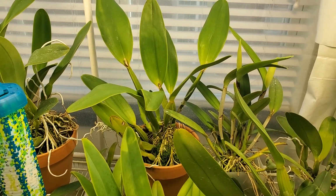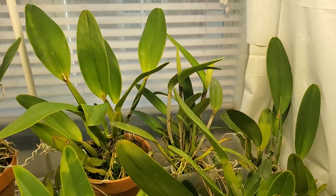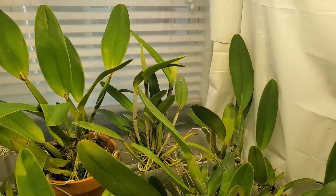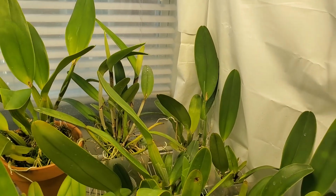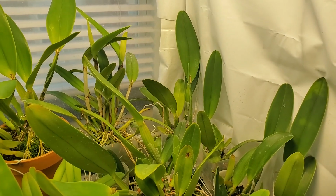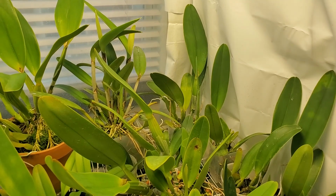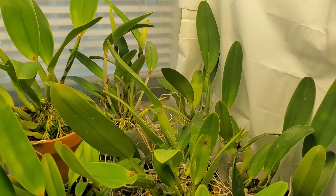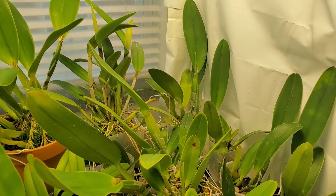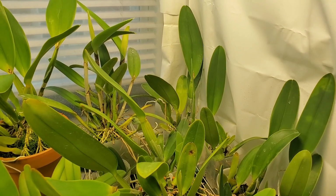So I wonder if that's the case for Rex too, because so far I've gotten 4 flowers on a spike. That's the most I've seen, which is not bad, but Rex is supposed to be particularly floriferous for Cattleya, with up to 10 flowers on a spike. Sounds unreal, but I wonder if this is the way to do it, to kind of keep those dry season conditions with less water and less fertilizer.